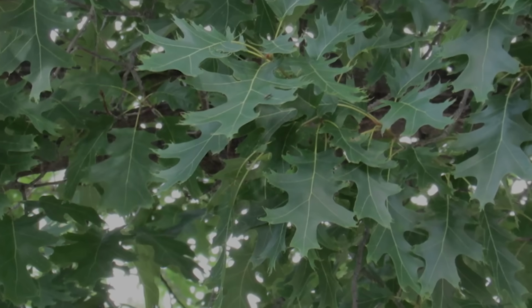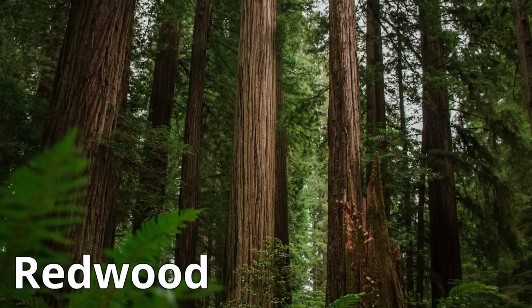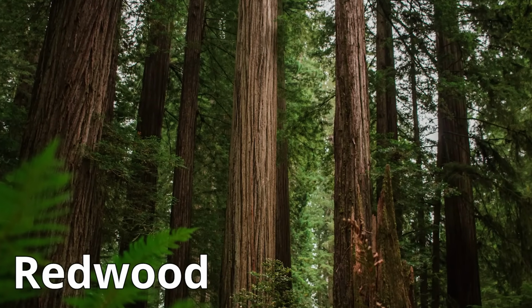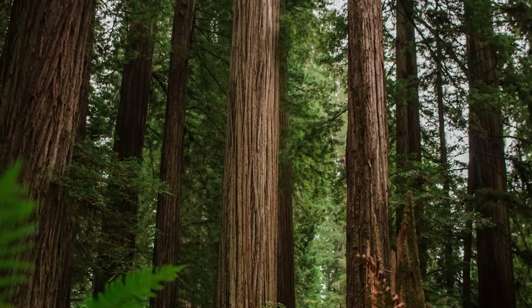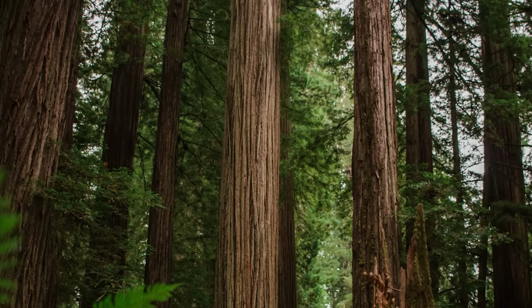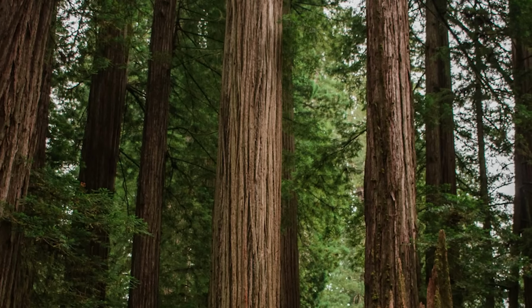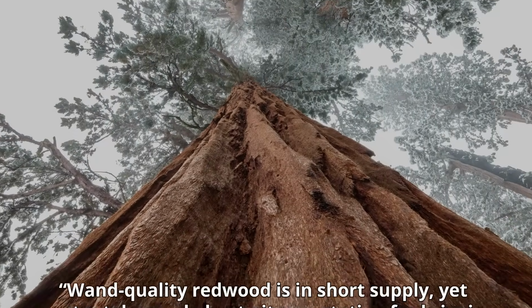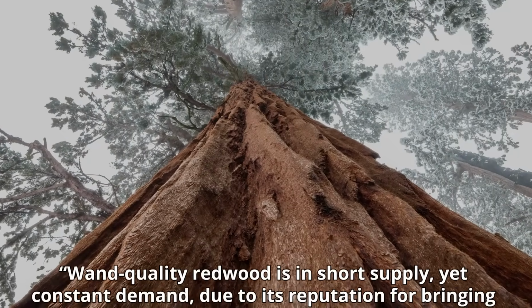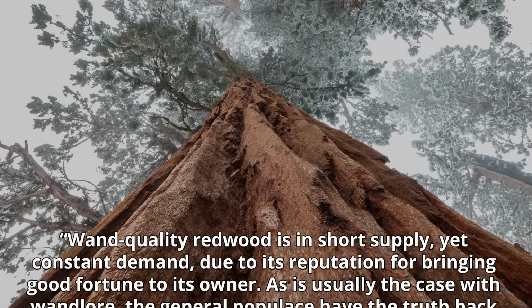There are no known canon owners of red oak wands. Redwood. Redwoods, also known as Sequoiaceae, is a subfamily of coniferous trees within the family Cupressaceae. Some of the largest and tallest trees in the world are redwoods, so I'm sure we can expect great things here. Ollivander had this to say: "Wand-quality redwood is in short supply, yet constant demand, due to its reputation for bringing good fortune to its owner.